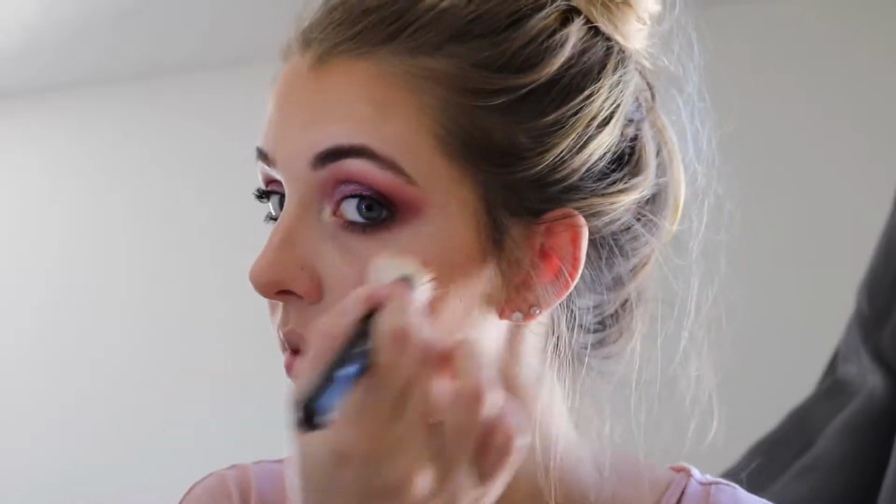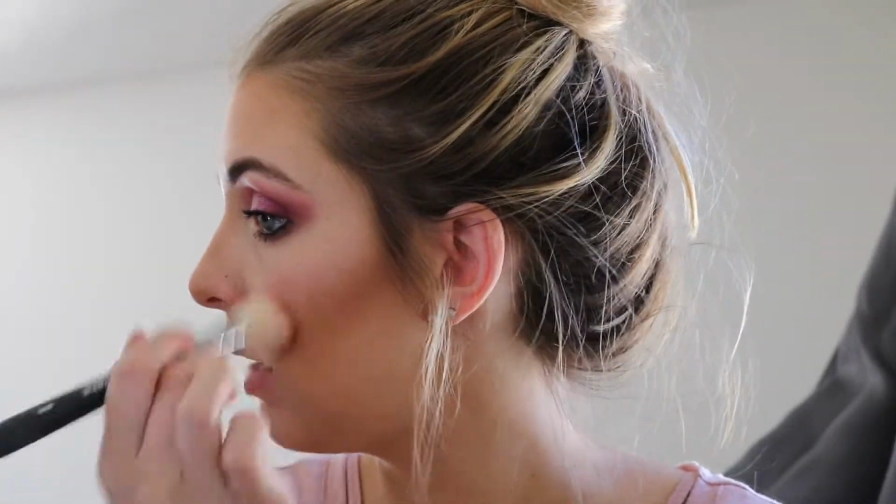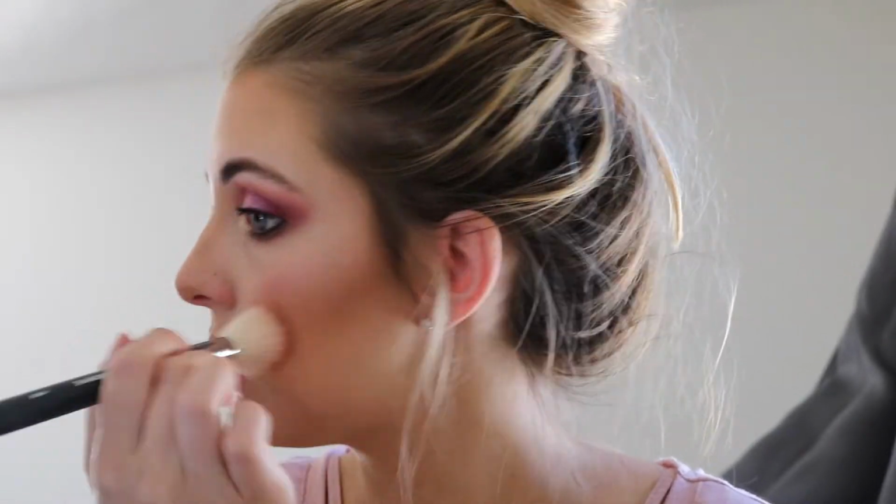I'm just applying more blush here. It's a different shade that I thought matched the eyeshadow a lot better. And I'm using a natural haired brush so that we don't apply too much.